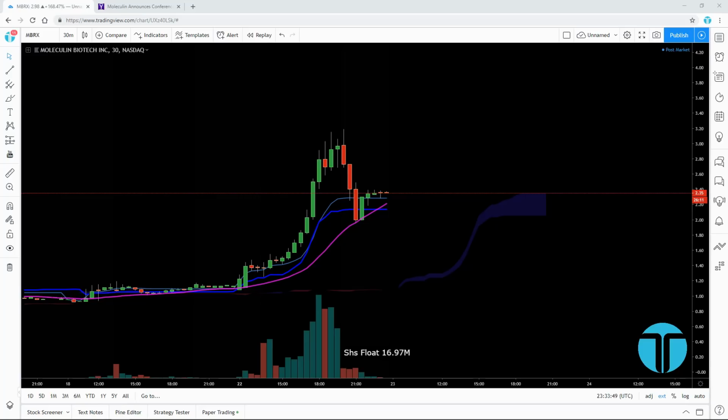Today we're going to be going over MBRX, the stock ticker for Molecular Biotech. You can see in pre-market here it gapped up from 110 to 145, and at market open ran from 145 all the way up to 320. So why did this happen?